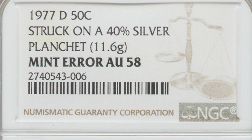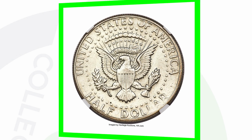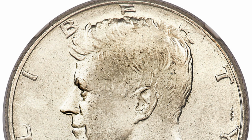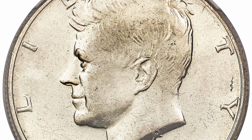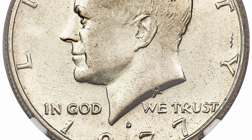Alright, now same thing with this next coin. This is a Kennedy half dollar from 1977, and it is super valuable. The coin sold for over $6,000 because it was struck on a 40% silver planchet. Again, I can personally tell by looking at the coin that it's silver, but if you are new to it and you cannot, a 40% silver half dollar is going to weigh around 11.5 grams. Now a 90% silver Kennedy half dollar is going to weigh around 12.5 grams.